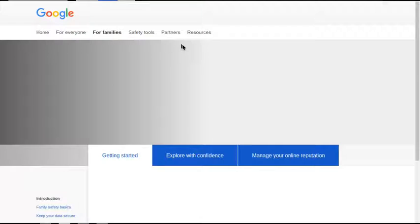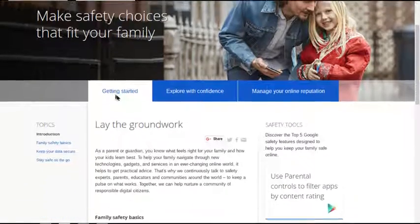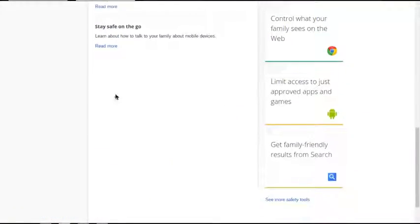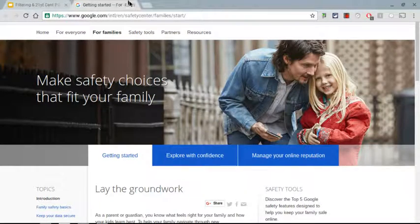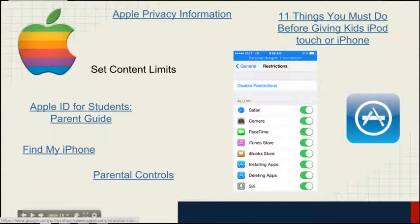The Google Safety Center is basically a one-stop shop for all things that Google offers to people, and how families can help keep their kids safe and, more importantly, knowledgeable on what's going on out there. More other resources here too. How do you turn on Google Safe Search, for example? So some other resources for Google.